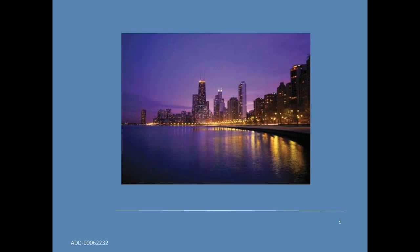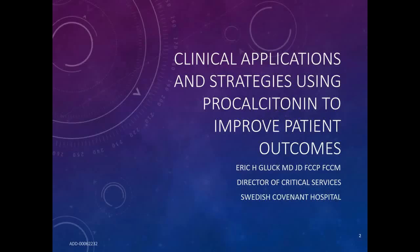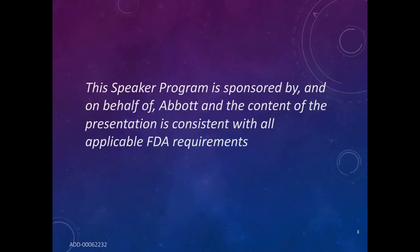Well, thank you for that introduction. It's a pleasure to be here. And I want to thank Abbott for inviting me to talk on a subject that is very near and dear to my heart. So basically, we're going to talk about the clinical applications and strategies to use a relatively new biomarker to improve patient outcomes in sepsis.